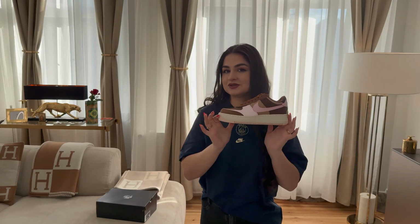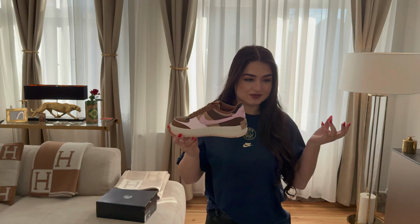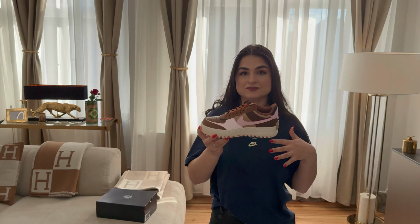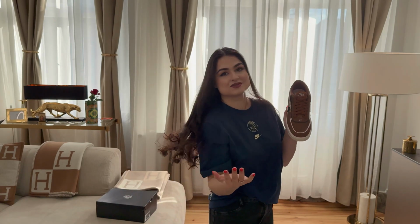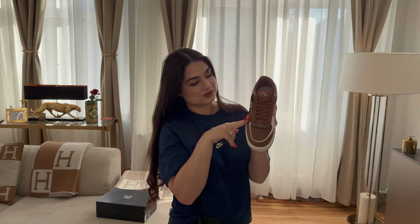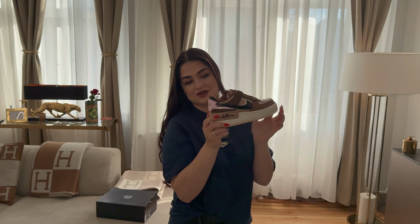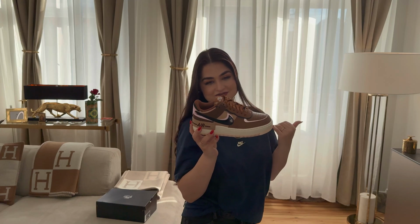I think this shoe is very girly but also very classy at the same time. You can wear it even with a little dress, or of course with jeans, or with a pair of beautiful leggings. It looks so nice. I will show you at the end of the video how I am styling this shoe. But yeah, also what I really love about it is that the laces are also in this beautiful brown coloring, which you can find all over the shoe. And also here at the back of the shoe you can see the Nike logo and also Air written in brown, which I find so nice and so fashionable.